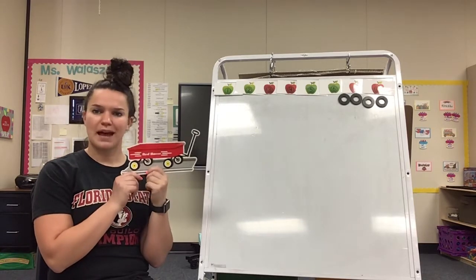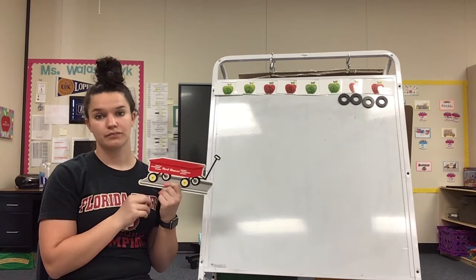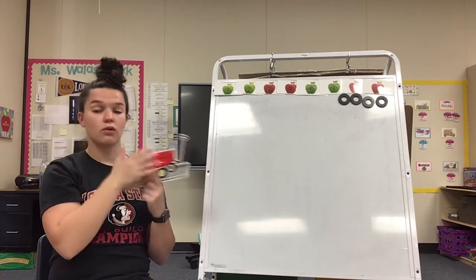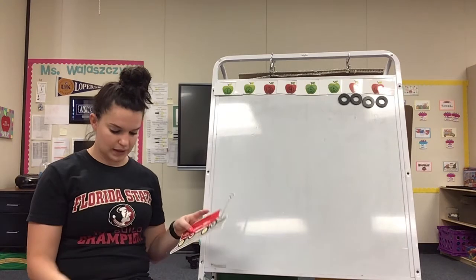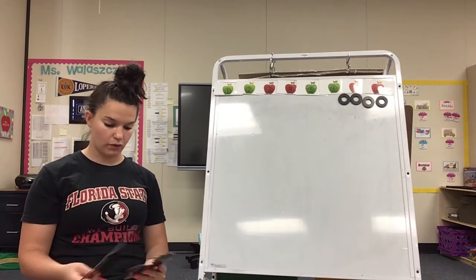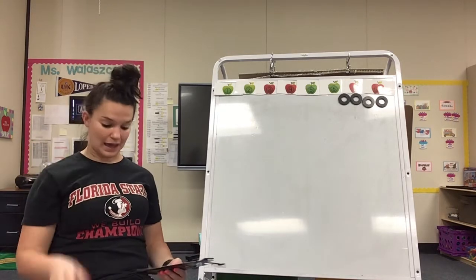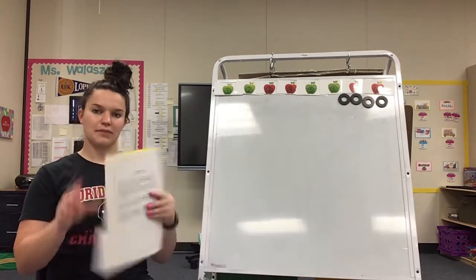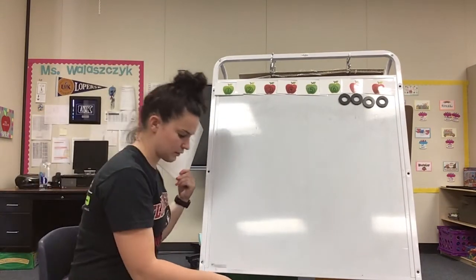Now, can you tell me, how do you use a wagon? Exactly, you can put yourself in it or other objects and things in it, and you just pull it behind you. So we're going to be listening to this story, and while we're listening, I want you to be looking for and listening to how Aunt Violet and the little boy use the wagon to help them. Got it? All right, this story is called My Aunt Violet. Let me scoot a little bit closer.